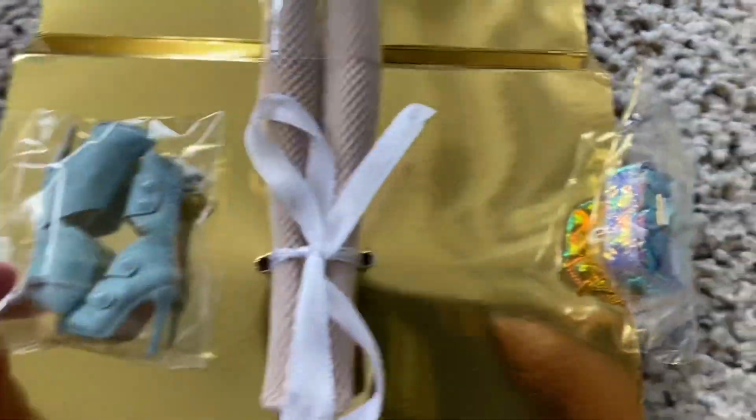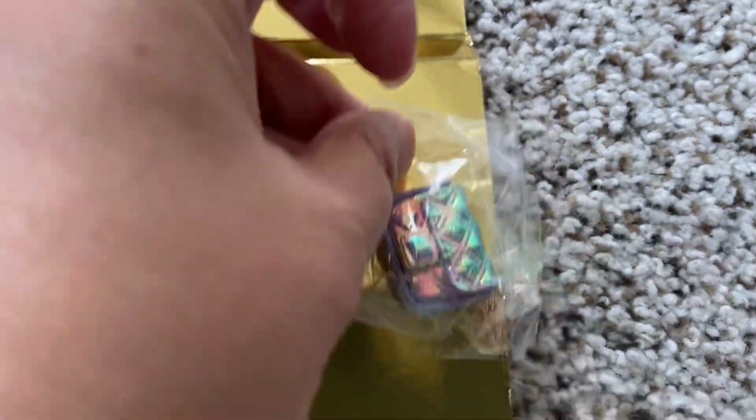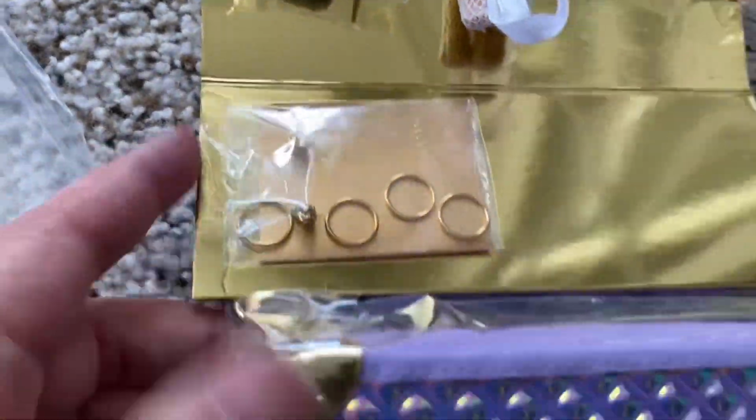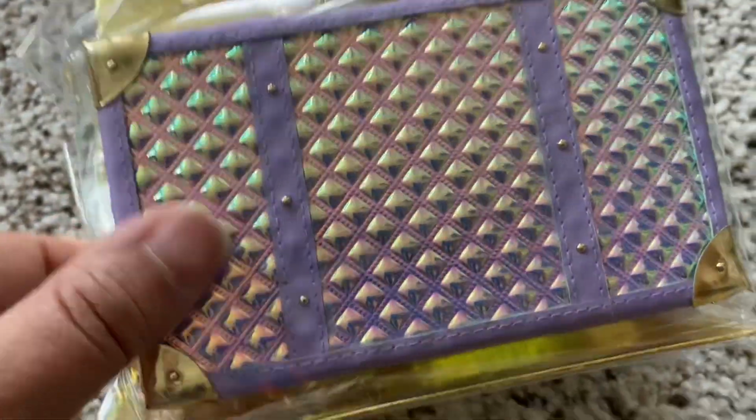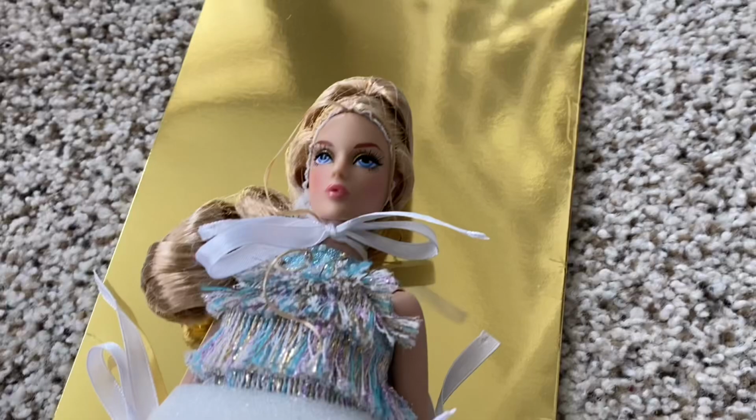She does come with these amazing shoes, this iridescent looking purse that matches her suitcase, some gold bangles and earrings, and of course this suitcase that reminds me very much of a mermaid. She also comes with a doll stand. Okay, let's untie her.